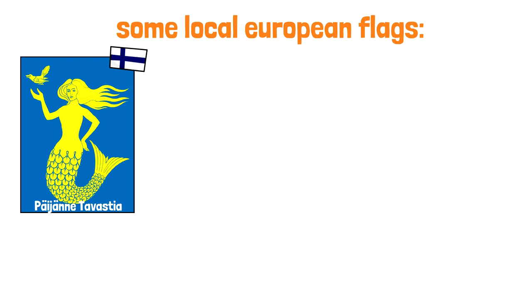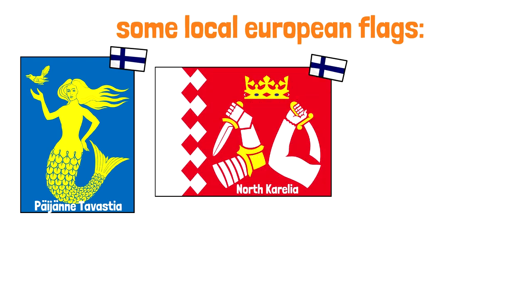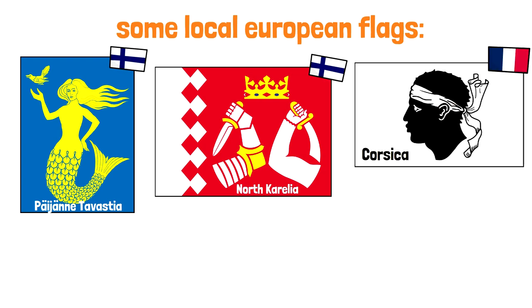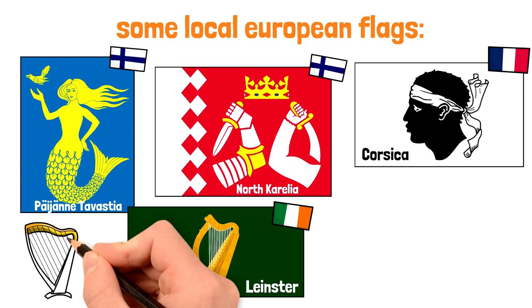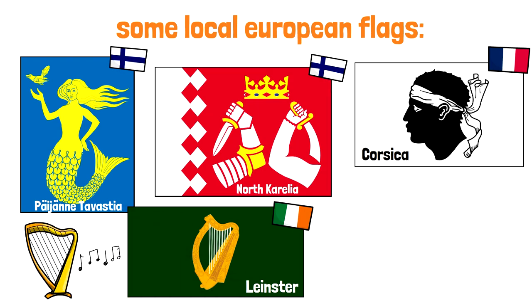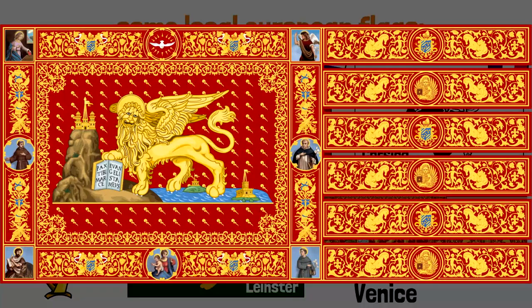The mermaid banner of Paiantavastia in Finland, the flag of North Karelia, the flag of Corsica in France, the flag of Leinster, which I think is one of the very few, if not the only flag in the world with a musical instrument on it. The flag of Venice, first the independent republic, and now the Italian region.